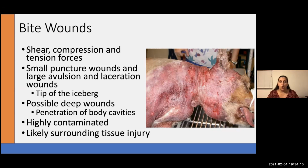Bite wounds combine all the forces. So you've got shear, compression, tension, all that stuff. And oftentimes, unfortunately, we might have small puncture wounds on the outside with very deep injuries on the inside. People often say tip of the iceberg when they talk about these bite wounds. And again, keep in mind that some of these may penetrate body cavities. They're highly contaminated and there's typically going to be ongoing tissue injury.